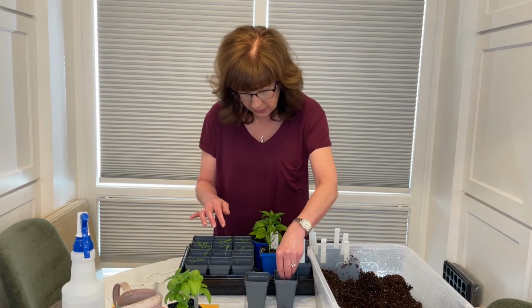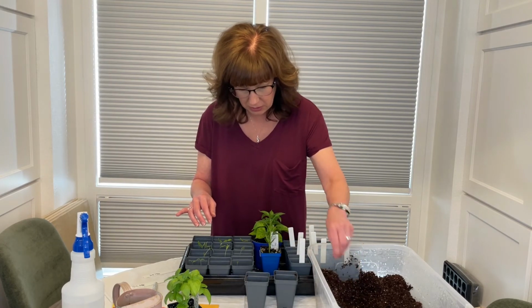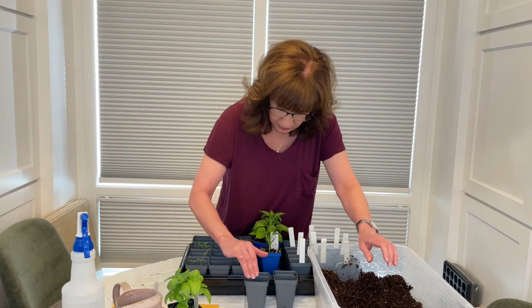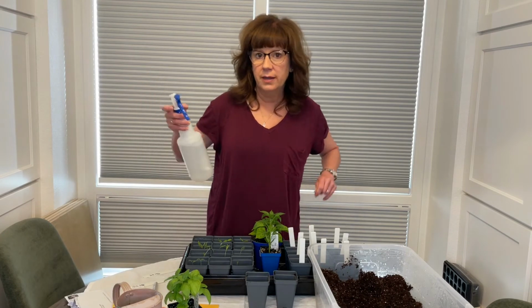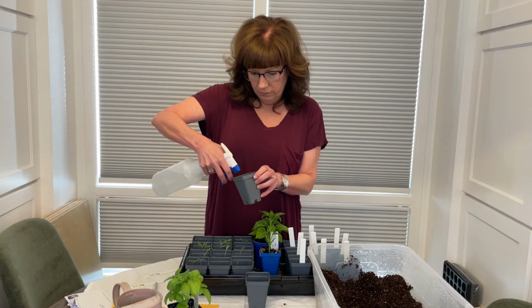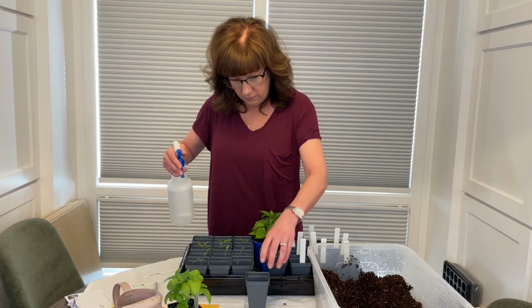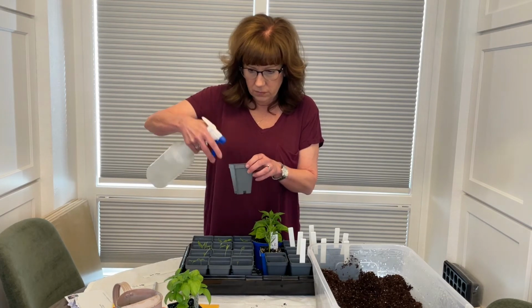I'm gonna put a teensy-weensy bit of soil on top. I mean a sprinkling, just a sprinkling. And give them a little pat. Now I'm going to spray them on camera this time with my 12 sprays of water. This is what I do. All right.